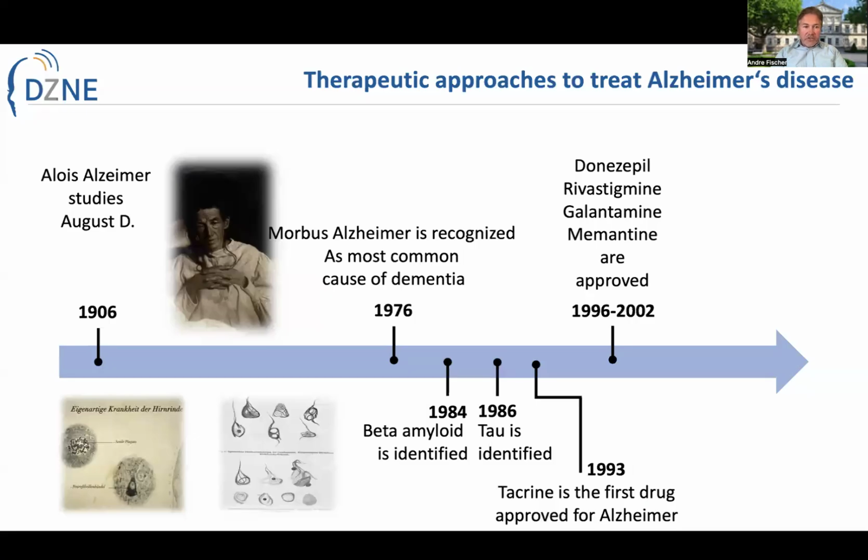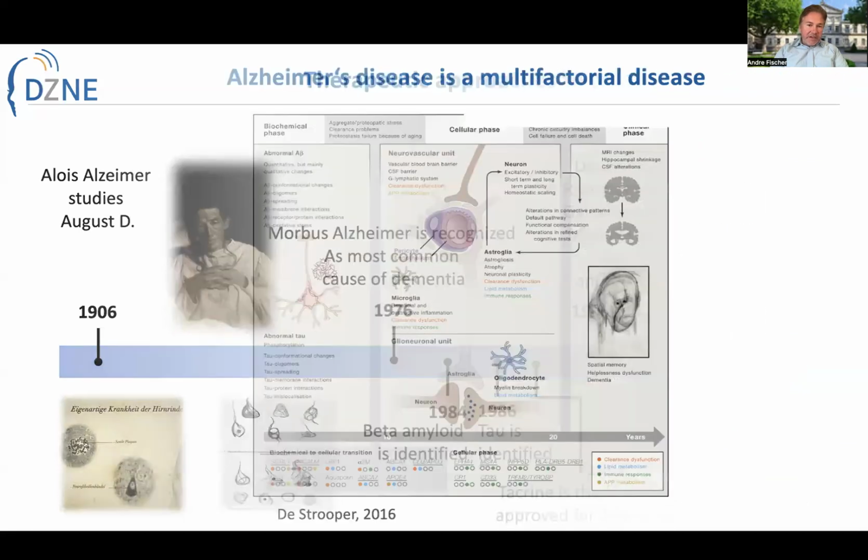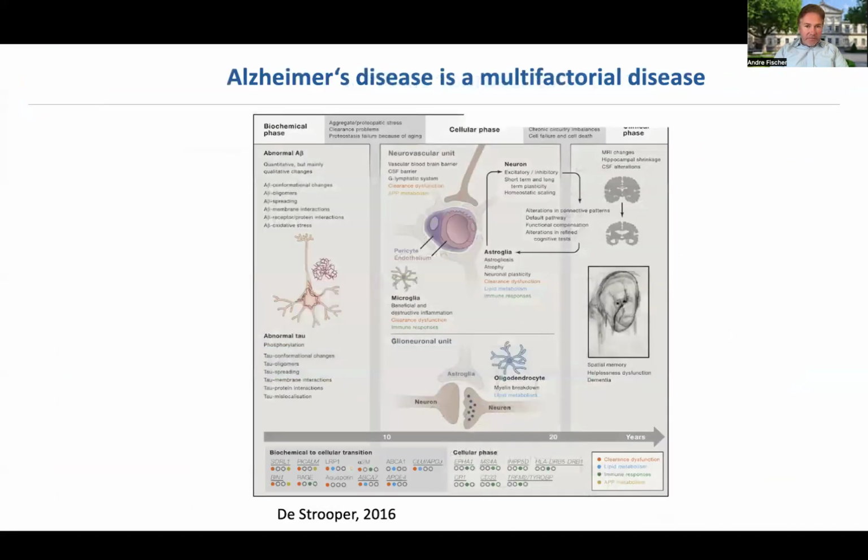So it has been a long and stony road to develop therapeutic approaches for Alzheimer's disease. It took more than 100 years, but we had a couple of symptomatic drugs already in the clinic, and now there have been some really exciting developments with the antibodies, the MAMAP being the latest to be approved. But at the same time, we all agree that that's not the end of the road.